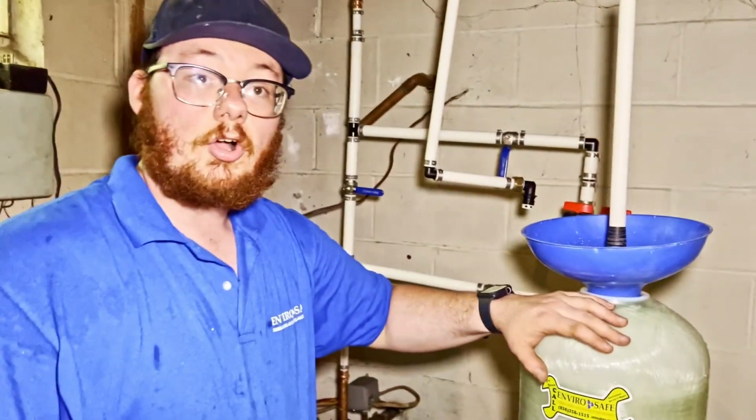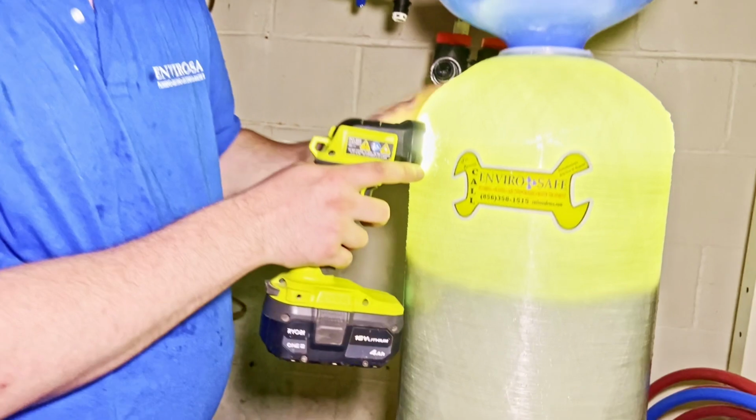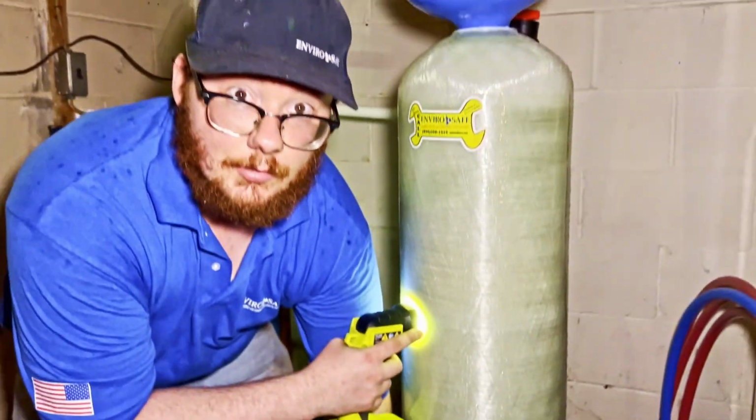With the tanks we install, it's actually really easy to keep up with your maintenance. You just take a flashlight up to the tank and you can see the level of material you have left in the tank. When it starts to get low, you want to give us a call and make sure you have the material to treat your home for the year.